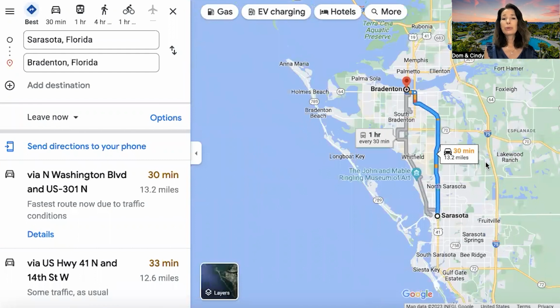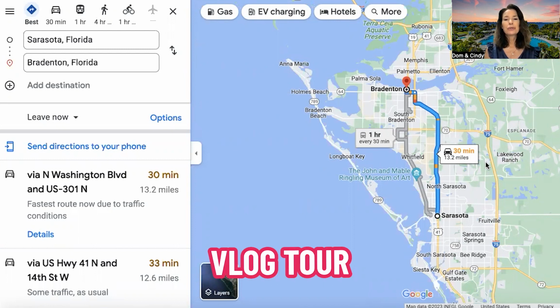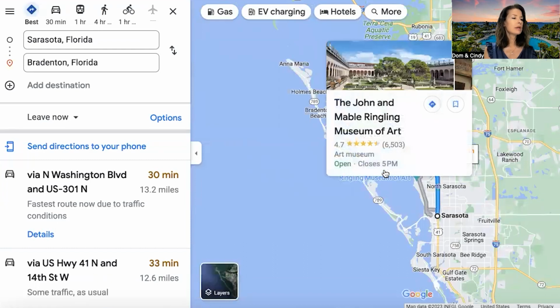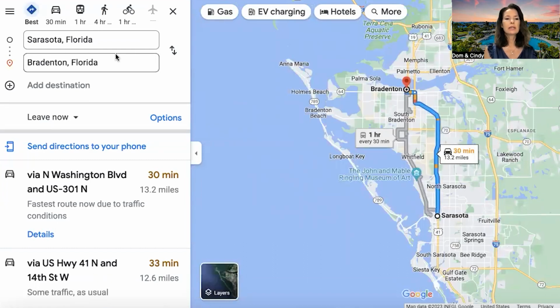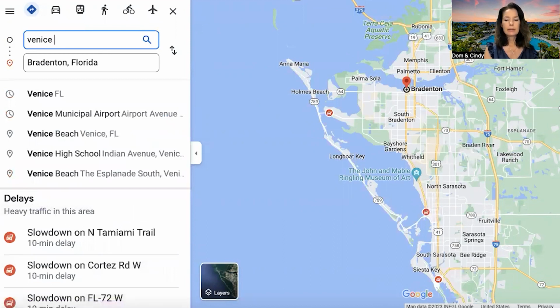We see a lot of people commuting from Bradenton into downtown Sarasota, or from Venice to Sarasota. And if you haven't seen my video on Venice, I actually have several videos on Venice, so definitely check those out. I did a map tour, and also pros and cons, and a vlog tour of different neighborhoods, so check that out as well. And so now we're on to Sarasota, Venice. Venice doesn't take terribly long either. Well, it's 70 minutes, so it's about the same as it would be for St. Pete.